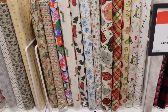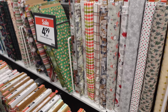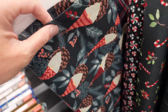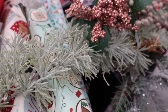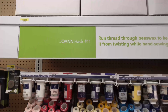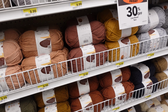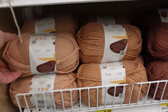I'm gonna need an intervention, you guys. So many cute fabrics. Look, you guys. I'm sorry. No, that's all right. Look at that. Okay, guys, things have quickly spiraled out of control. Look at the cute little hacks located throughout the store. I love that. I love these colors. Look at how good this is.